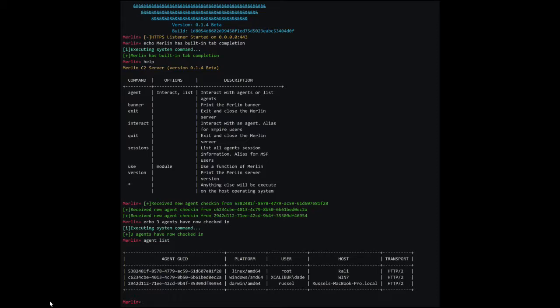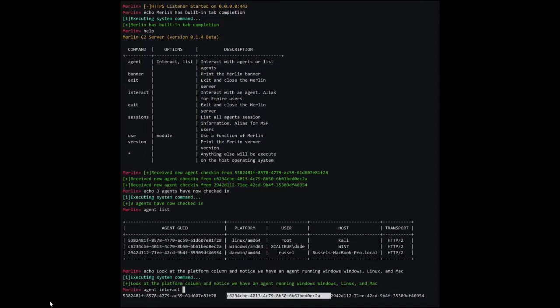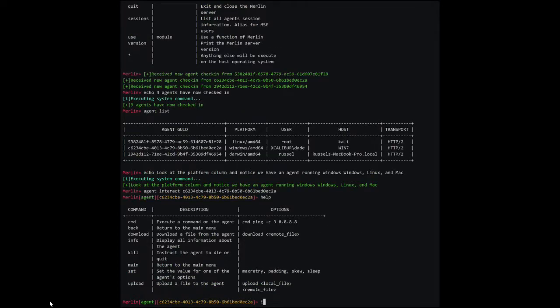There's a list of the agents, so you can see Linux, Windows, Mac. I have an agent running on all those. There's tab completion for the agents. You just hit tab and go to the one you want. I'll let that keep running.